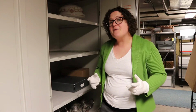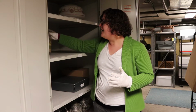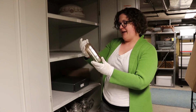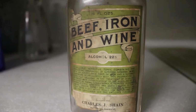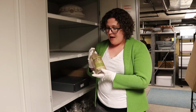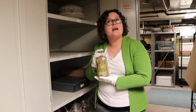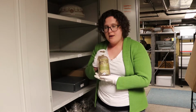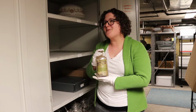And if you've been following us for a little while, you know about one of the things that we got last year, this bottle for beef, iron, and wine. And this was a common medicine all throughout the 1800s, 1900s. Even today, you can still buy this. And it is to help with anemia. So the beef and iron would help get your blood levels up. I'm not sure what the wine is supposed to do, but it probably makes you feel pretty good while you're taking your medicine.